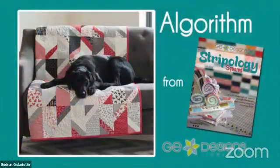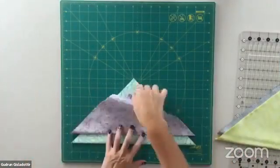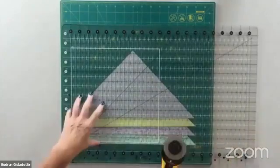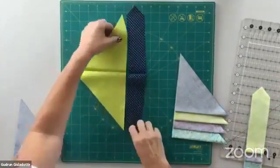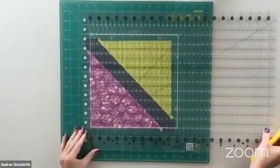So another 10-inch square quilt that I made using Kaffe fabrics is my Algorithm quilt from my Stripology book. So I'm going to show you a picture of it. I don't have it here, but here's the pattern, how it's done. Again, this one only uses 10-inch squares. So it was really perfect for those Kaffe pre-cuts because they were coordinated by color anyway. And so you just take all your squares, you fold them in half, you make 2 cuts through the stack, and then you swap the fabrics around and you sew a strip between 2 triangles, matching it all up, and then you square those squares up.